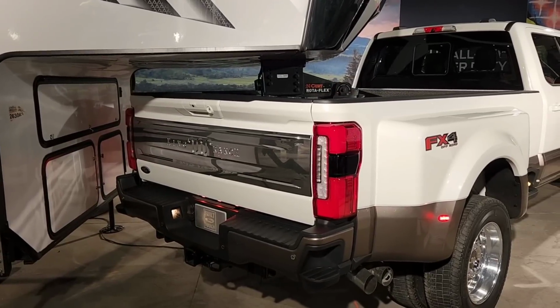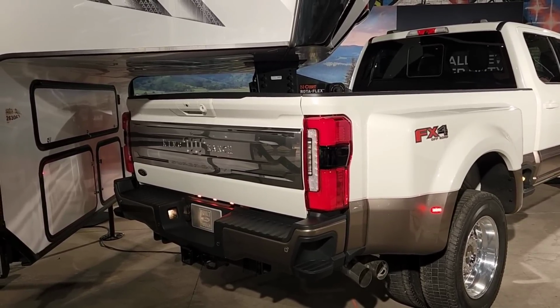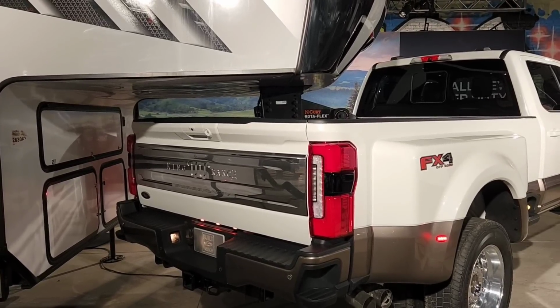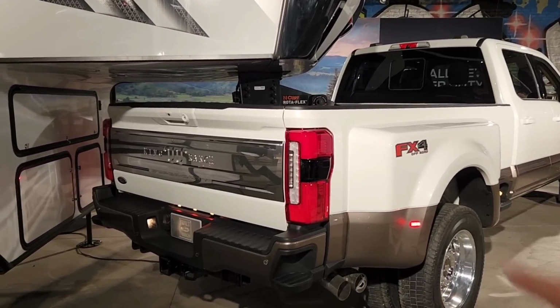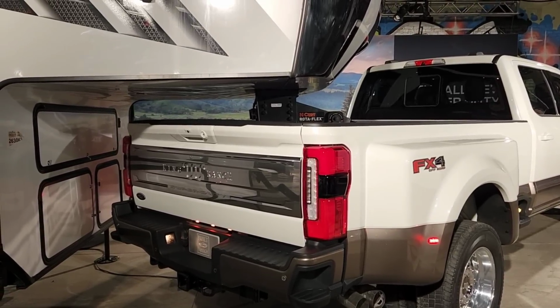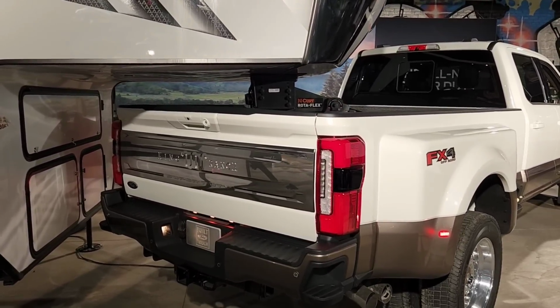You also have a very, very cool technology feature that you can get equipped on Super Duty, and that is the tongue weight or the bed scale. So now you have the ability to actually see how much weight is in the bed of your truck. Not only will the display show on the screen of the truck and on the smartphone app, but you see this little LED strip right here? That will also light up and indicate how close you are to max capacity whenever you're loading payload into this truck. That is very, very cool.